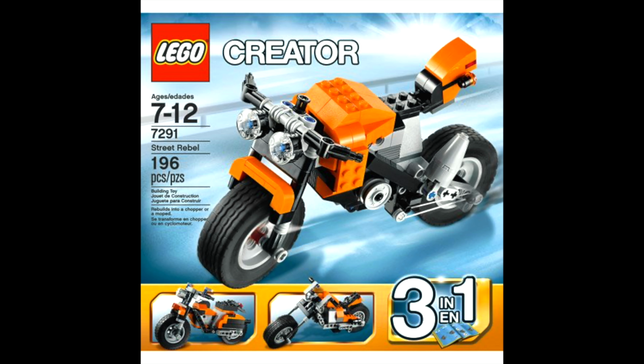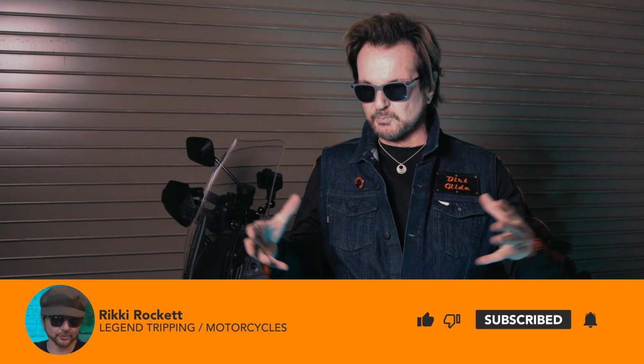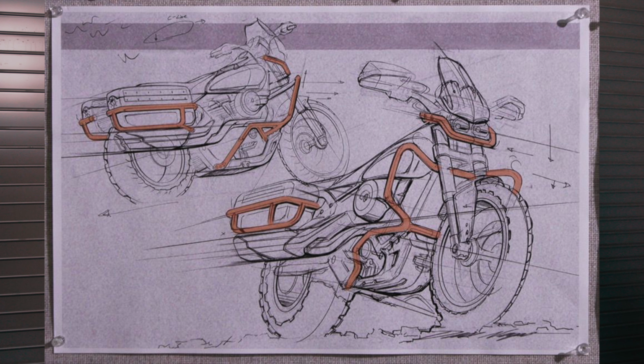When I first saw the Harley Davidson Pan America, I thought to myself, did Harley Davidson do a collab with Lego? I mean, I just didn't like the way it looked. It looked like it was just pieced together. But now granted, at that time I was looking at a prototype bike from a motorcycle show on the internet. Nothing was really exactly how it was going to be.